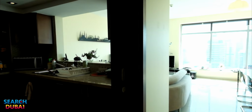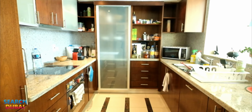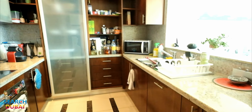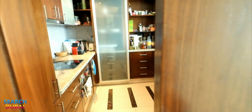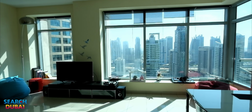So to the left is the kitchen, it's a galley kitchen, good size. You can close it off and it's also got the opening hatch as you can see. With everything included in it. The kitchen was designed with a stylish finish.